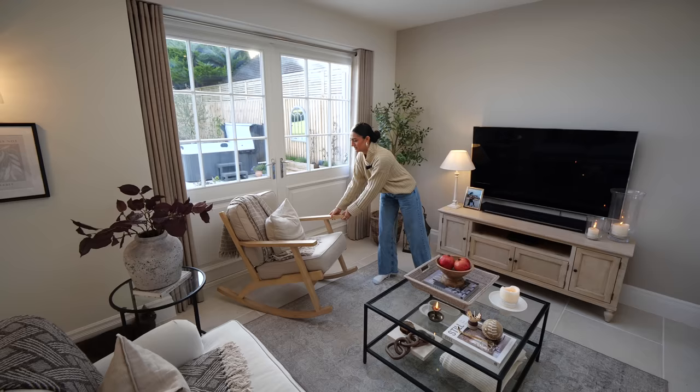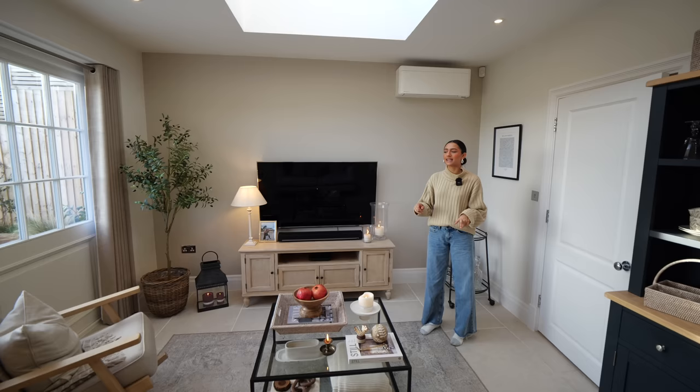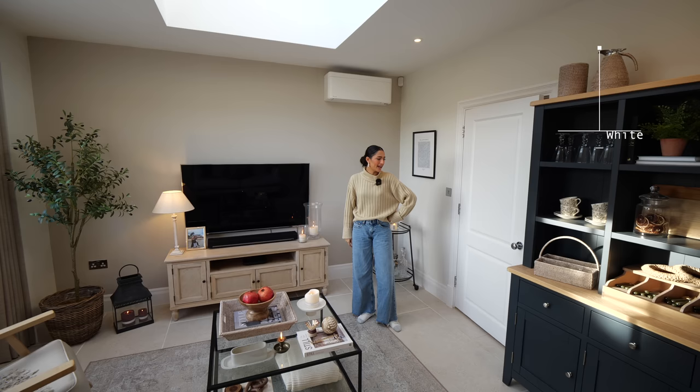But we have a TV here, a little bar set up, and it's worth noting that the paint in here is called Strong White. Nice. Farrow and Ball again. Yeah, beautiful. What's through there? Let me show you.